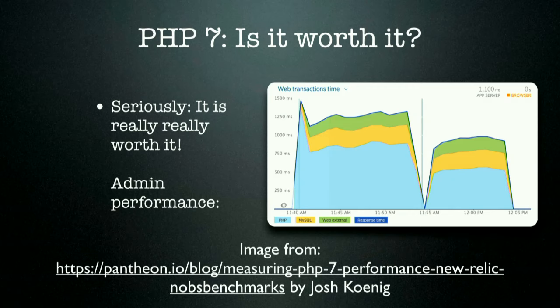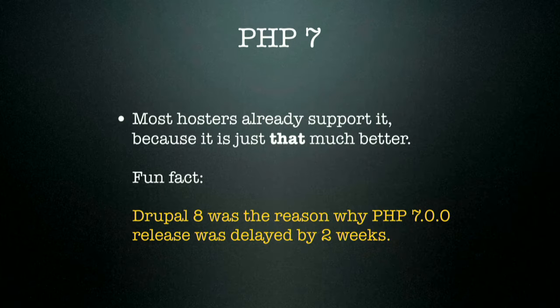So this is admin performance on a Drupal 8 site. This image is from Josh Koenig from Pantheon, from whose blog post I've borrowed it. But there's a source. As you can see, you can literally see a 50% reduction in just the PHP time, and database and web external are the same in this example. With PHP 4 to 5, it was very slow. For 5.5, it took a long time until this was supported. But PHP 7, suddenly most hosts already supported, because it's just that much better.